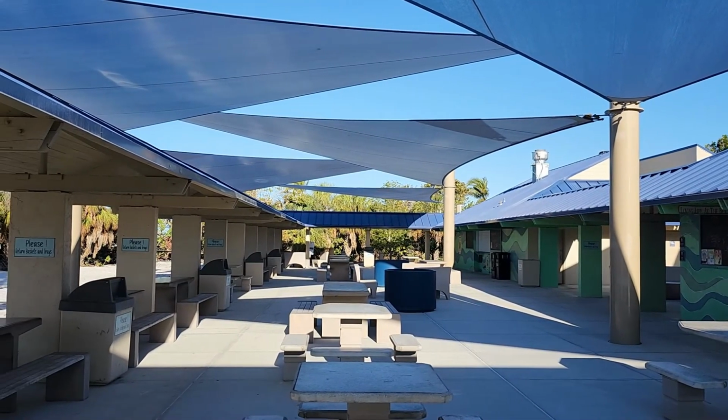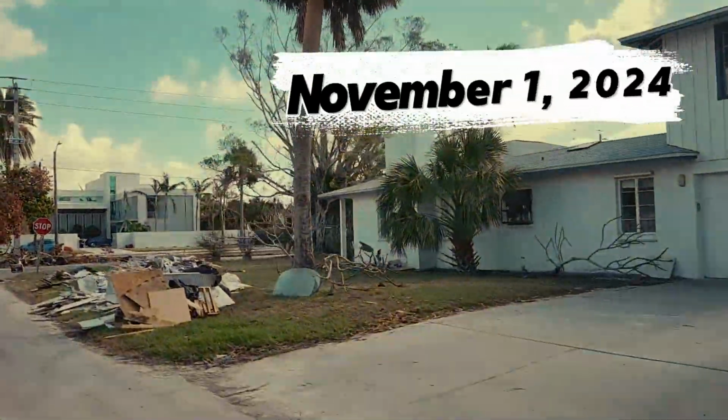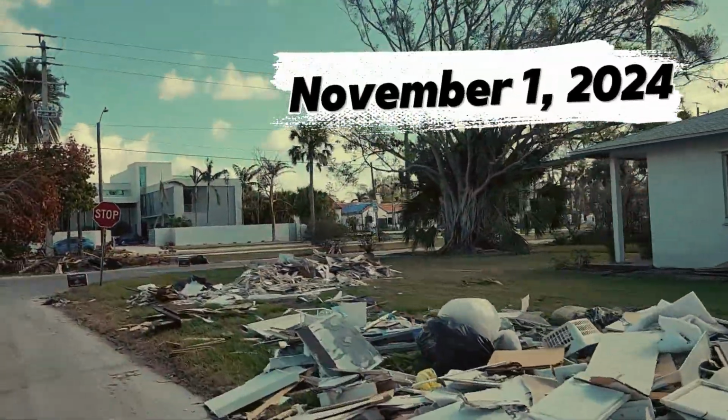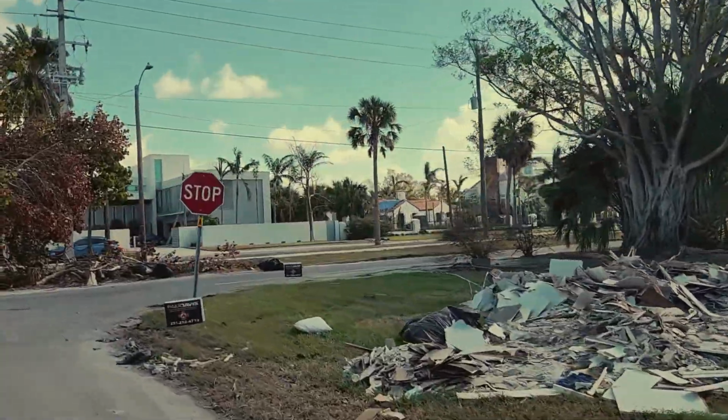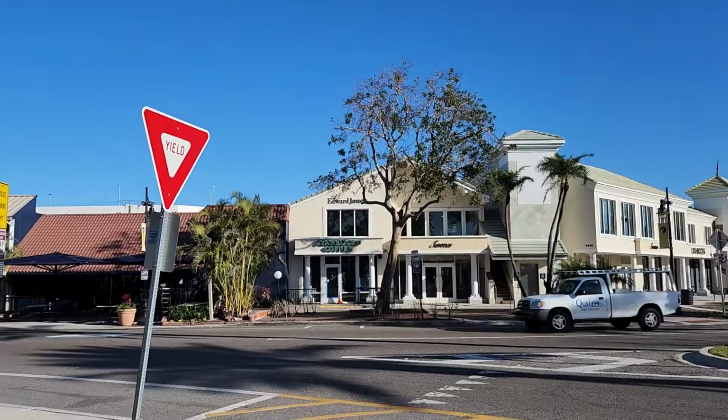While we were there, we decided just to drive around Lido Key for a little bit, just to see how things were looking out in the neighborhoods and on the streets. The last time we were here, there was a lot of debris piled up by the streets from the storm, people cleaning out their places, their businesses, their houses. That debris was all cleaned up and things were looking good.